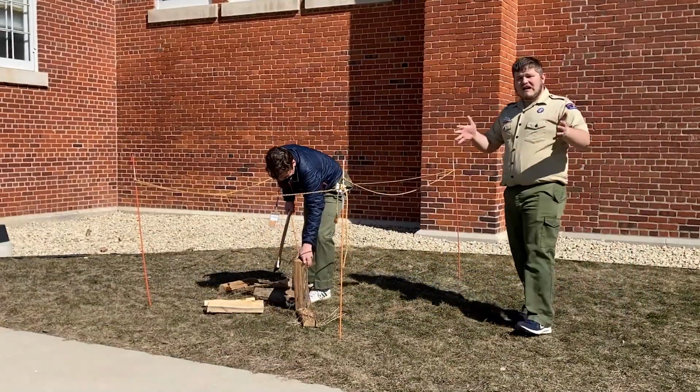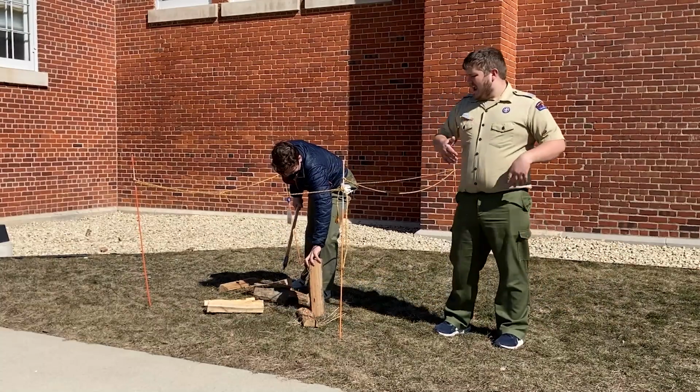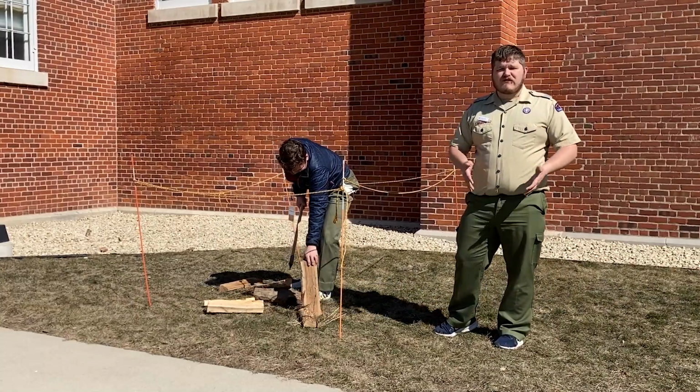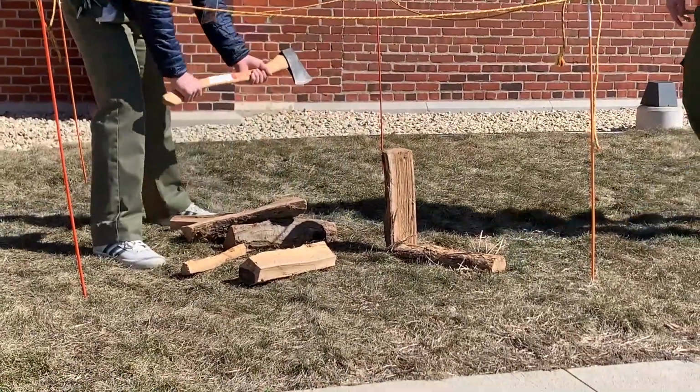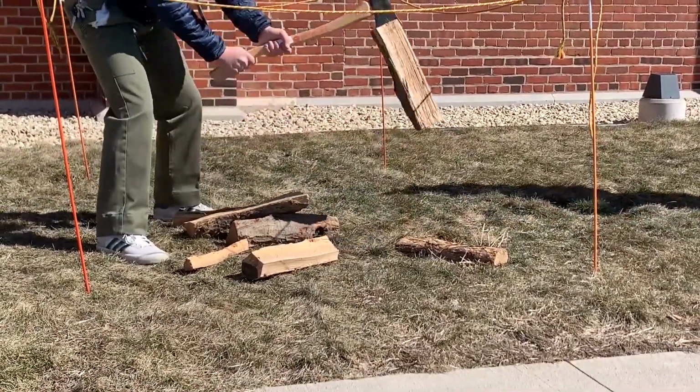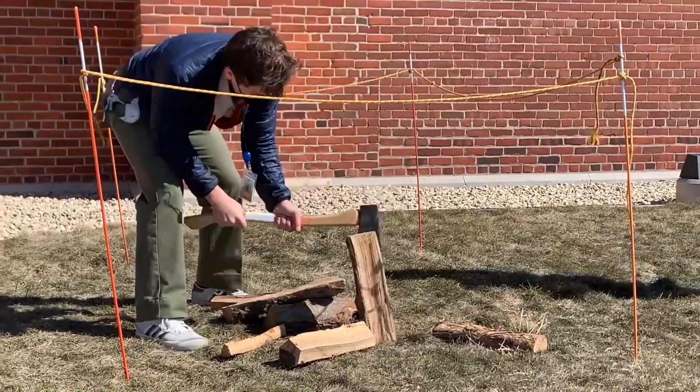So scouts, a really important thing to know about an axe yard is that you set it up before you even start thinking about chopping wood. So we already set this one up, so it's good to go. No one's really around it, so everyone is safe at all times.